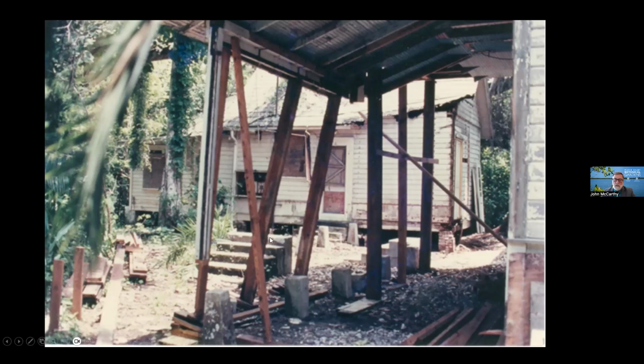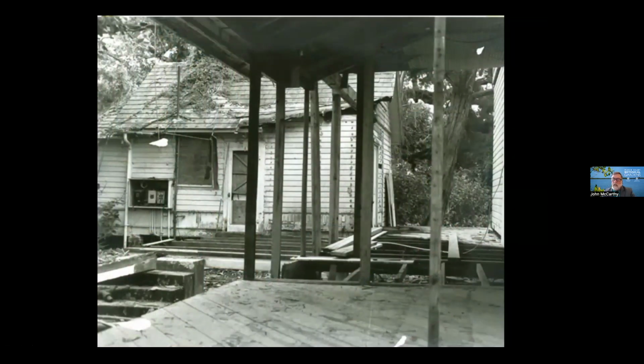They've removed the big addition that Bertha had here. And you can see the kitchen in pretty poor shape where the roofs connected. They had to remove all that, kind of start over with that. But all this work was done by volunteers. Here you start to see it coming back together.